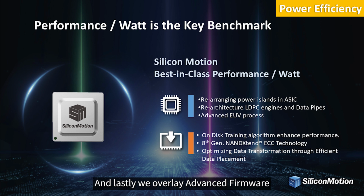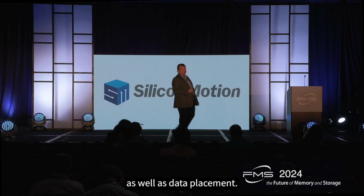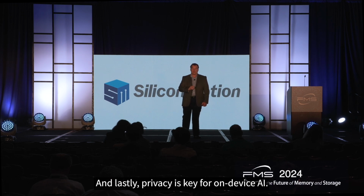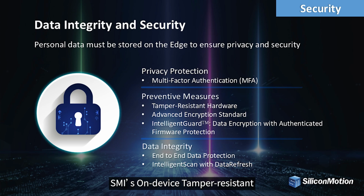And lastly, we overlay advanced firmware that does power scaling, performance monitoring, as well as data placement. And lastly, privacy is key for on-device AI. SMI's on-device tampering-resistant and data encryption engine and hardware help protect personal data in storage.